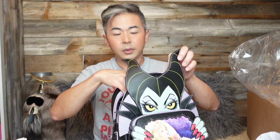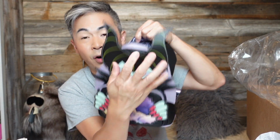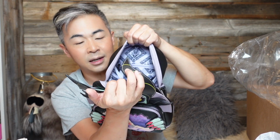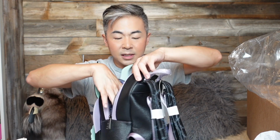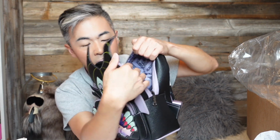Okay, I'm going to show you guys the inside. All the lining actually matches the front print. This is Maleficent, so everything in here is a Maleficent related image. There's one zipper back here, let me open this up. Even the zipper fabric inside is also Maleficent too. I really like the attention to detail.